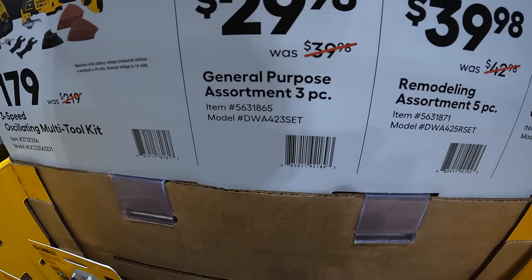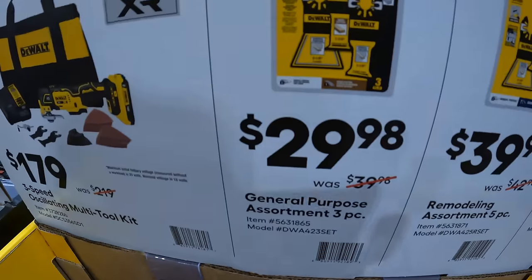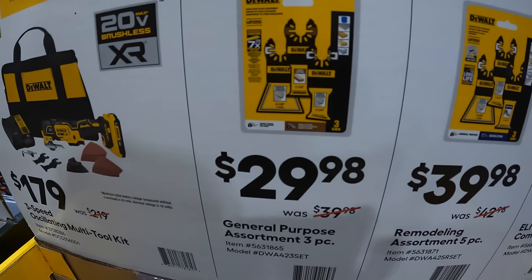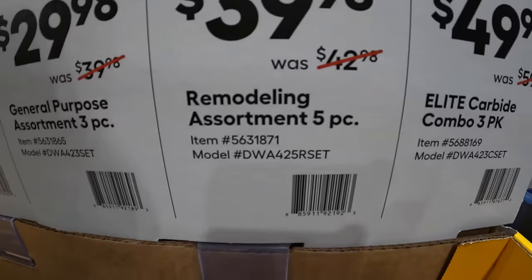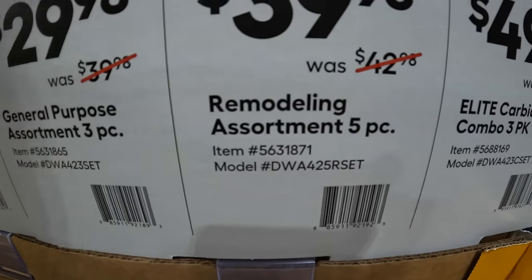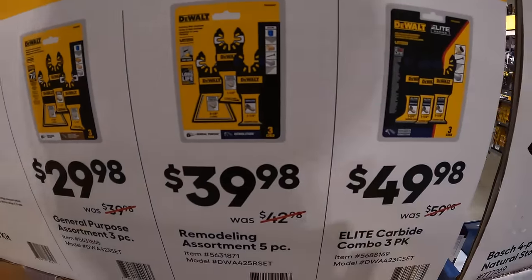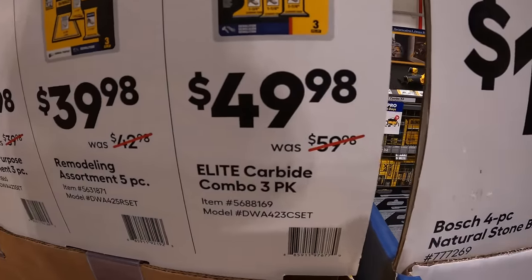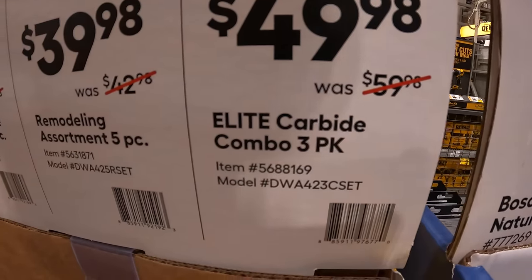$29.98 was $39.98 for the general purpose assortment, 3-piece. $39.98 was $42.98 for the remodeling assortment, 5-piece. Then they have for $49.98 was $59.98 for their Elite Carbide Combo 3-pack.